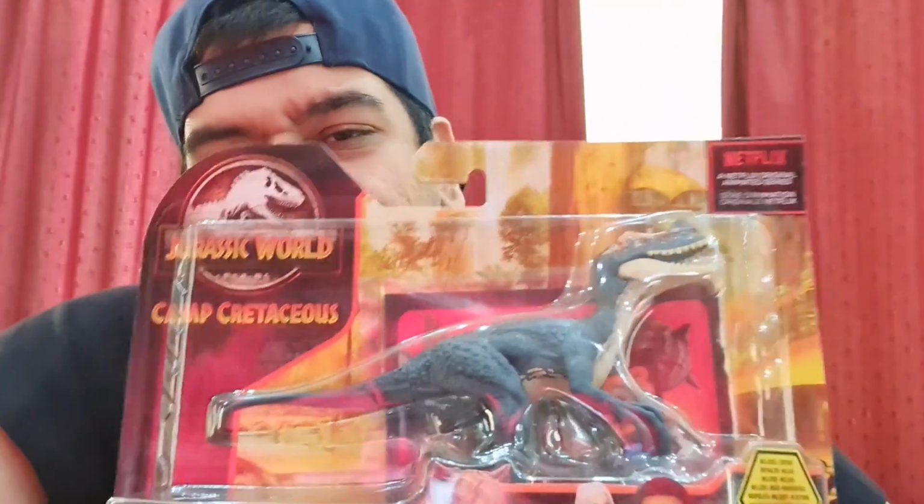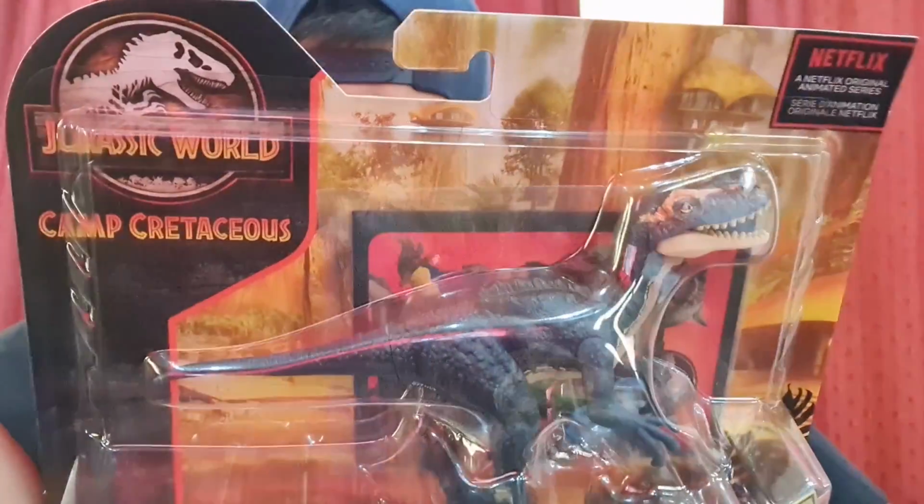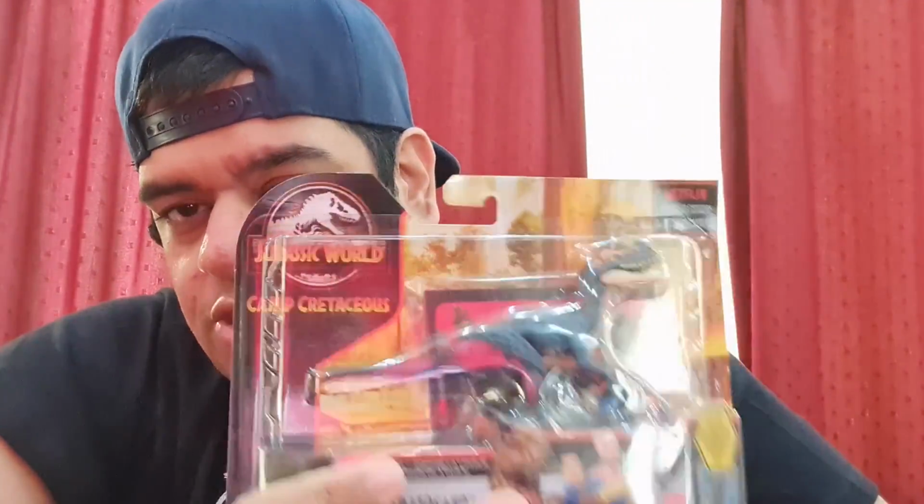And I did pick up also the Pro Ceratosaurus also. I mean, they're starting to look cool now. I'm really starting to like this figure. Like last time I picked up the Trodon. That was quite cool.